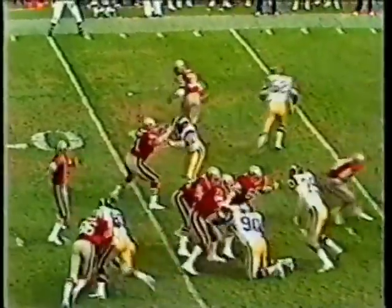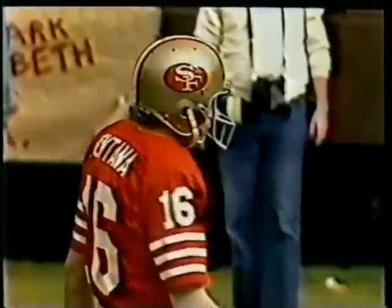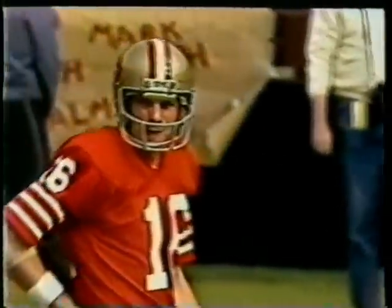Cooper and Patton, the running backs. Joe Montana, play action. Ricky Patton. George Andrews knocks him out of bounds at the 40-yard line. Ricky Patton is the man who is leading them in rushing. That's only his 11th catch of the year.